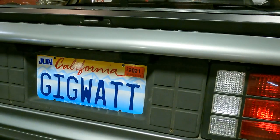Seemingly what is required if you own a DeLorean is to make some reference to the Back to the Future movies. We've had a chance to look it over, now let's take a chance to drive it.